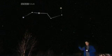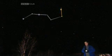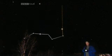To do this, we have to use our old friend, the plough, or as I prefer to call it, the saucepan. If you imagine it as a saucepan, pick the two stars which are furthest away from the handle. Those are called the pointers. They point up towards the pole star Polaris. Now, the two stars next to the handle I like to think of as the reverse pointers.